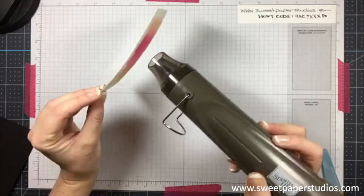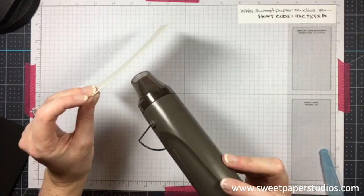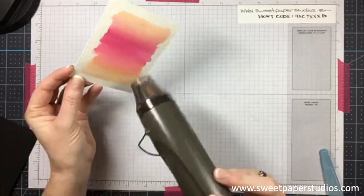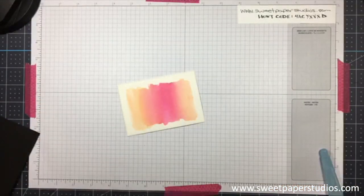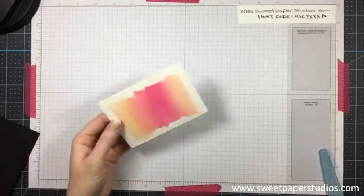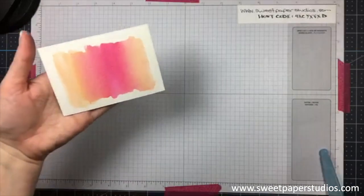So you can tell that it's beginning to straighten out a little bit. That's pretty dry. All right. See that though? Isn't that really pretty? You get the blending there.